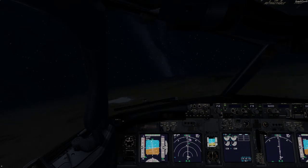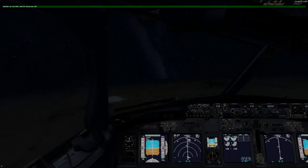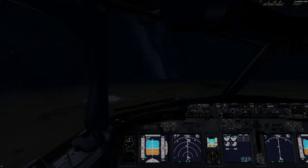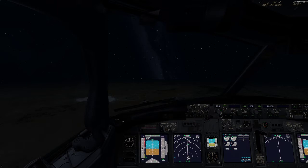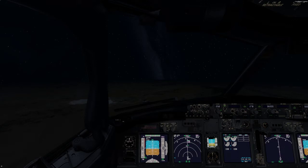American 687, radar contact, climb maintain flight level 360. FedEx 99, squawk 4 Charlie. American 695, climb maintain flight level 360. FedEx 99, radar contact, maintain 10,000, cleared direct Atkins. Climb maintain 10,000, FedEx 99.